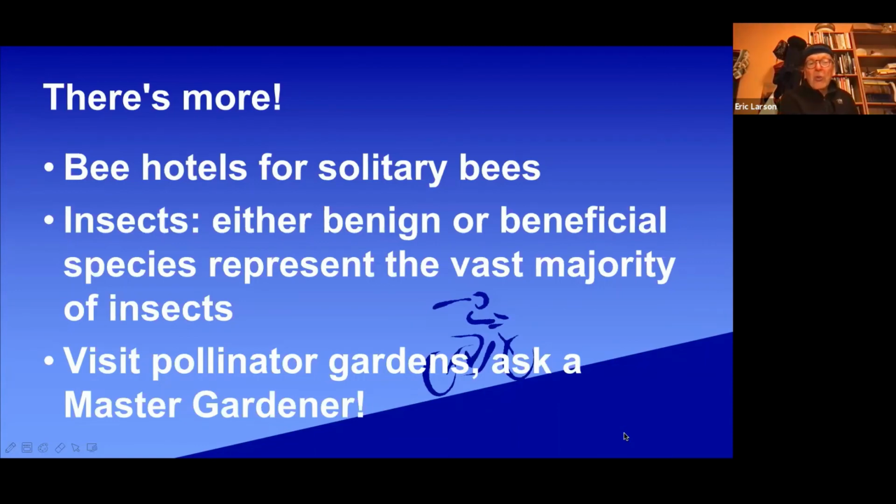So you also want to remember that insects, either benign or beneficial species, represent the vast majority that we see. There are only a few that we have to worry about in terms of eating our produce or chewing the wood in our houses, etc. So you don't have to know every one of the benign or beneficial ones. It would be good to know the bad guys and then assume the rest are okay.